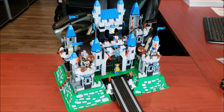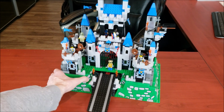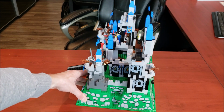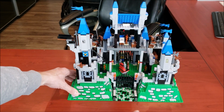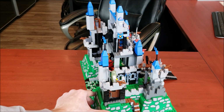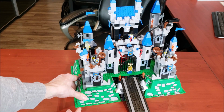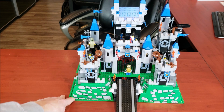So to begin, I'll attempt to give you a 360 view of this set. It is absolutely massive, as you guys can see. I think the thing's like 2 feet tall. So very, very nice looking set. Kind of getting a little bit of a preview in the back. There's so many things going on back there. But yeah, very nice looking. Now we're gonna break it into category by category. So let's start.